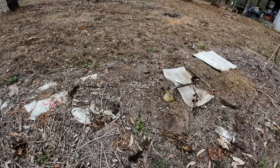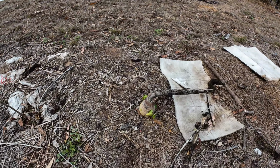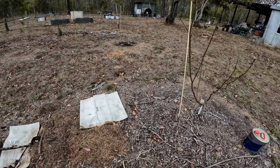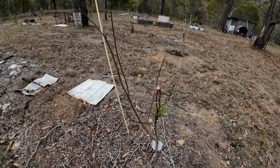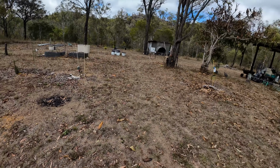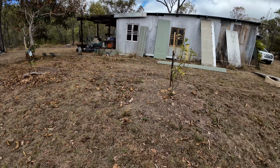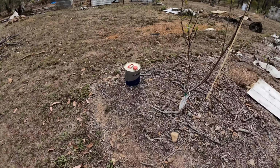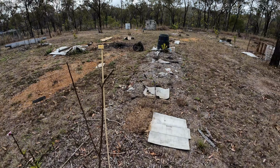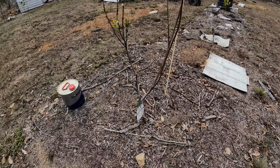This thing copped it during the frost, but look at that, coming back to life. Yeah. Here we go. These were one of the first, just to give you an idea. That avocado tree, this stone fruit, and this stone fruit. They were the first. I think one over there as well. But these were the first.